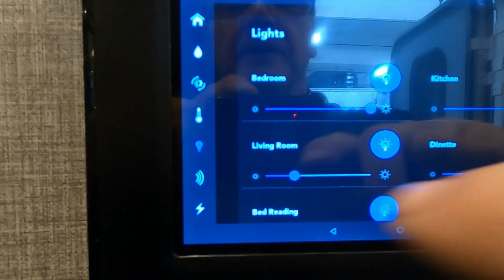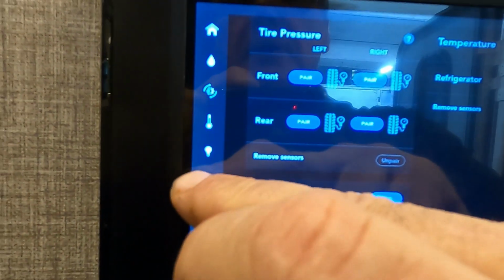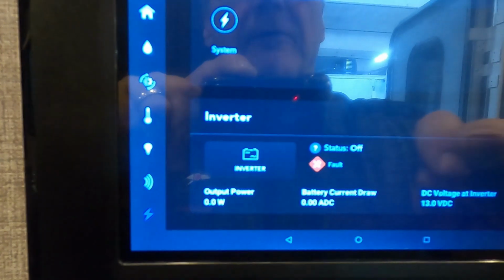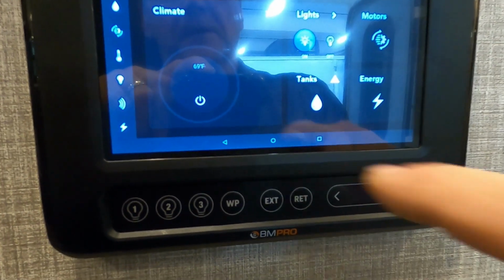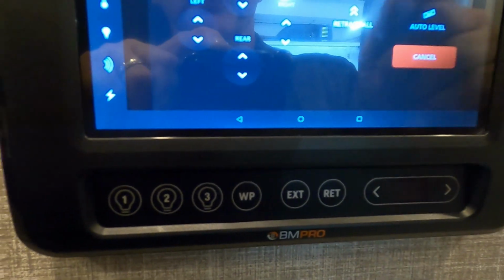Move to our lighting. Below the lighting, you can check your tire pressure. And lastly, it shows you what kind of power you're running off from. Going back to home. Again, you can do most of that from here. Touch motors, it pulls up everything.